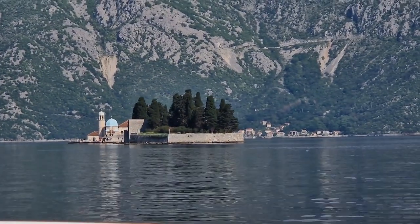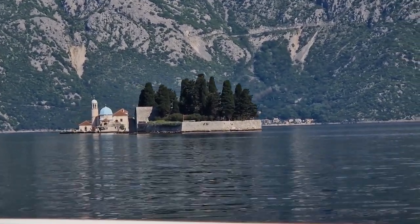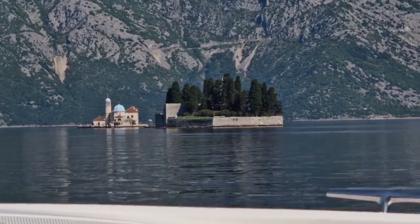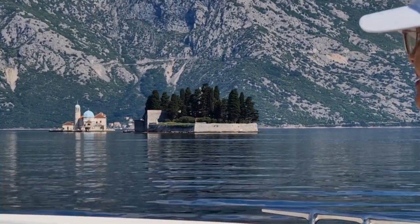St George Island is a natural island and houses the St George Benedictine Monastery, first constructed in the 12th century, with a graveyard serving as the final resting place for nobility from the local area. Whilst you can land on the island, access to the interior of the monastery is closed to the public except for one day of the year.